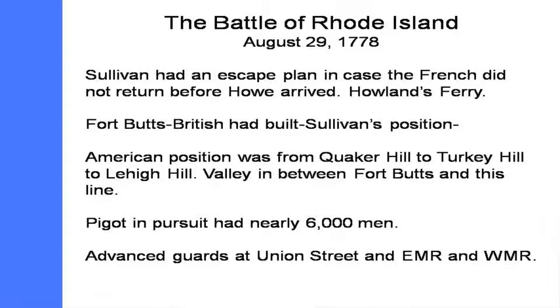So he fell back early in the morning on the 29th, and Piggott decided to pursue with 6,000 troops. He left some of his troops in Newport, but he took most of his troops with him. And so again, the Americans had advance guards, skirmishers, in front of the Historical Society, okay, and then where they were going to build the target.